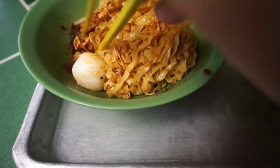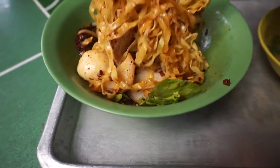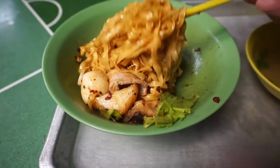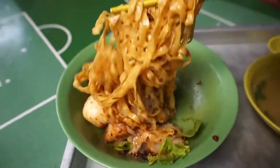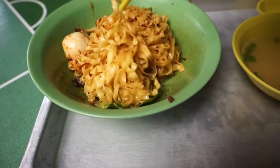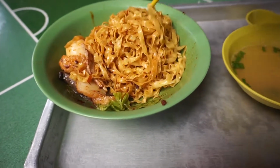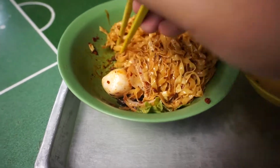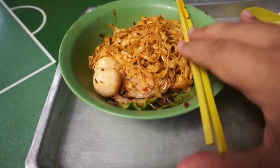It's one of the places where, if you ask for more chili, that's where all the flavor is. And I felt that even though they put in a generous portion of the chili, the noodles sometimes did overpower the chili sauce. But overall, the noodles were firm and the chili was very flavorful.